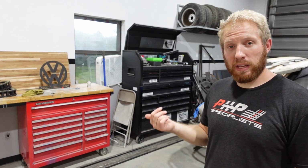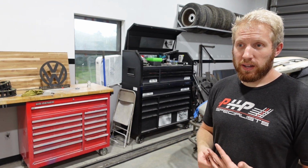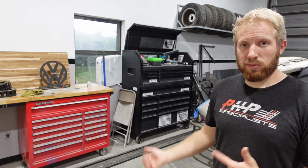I'll probably end up getting rid of it because it doesn't really fit my space and what I planned for it, and it takes up a lot of room. It was great in the old shop, not so good here because I really have no need for it. And I think I'd rather go with nice cabinet drawers rather than just toolboxes for everything.